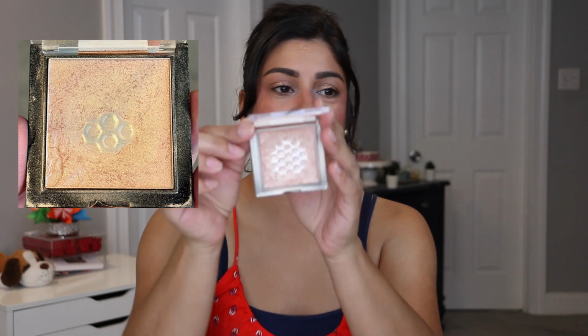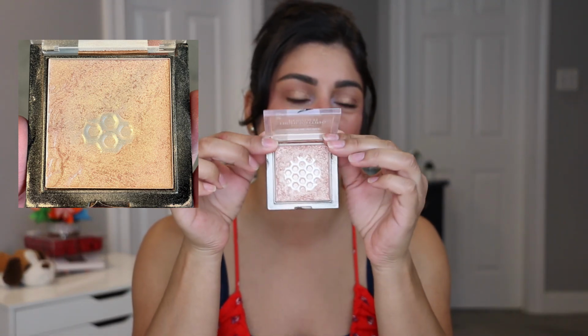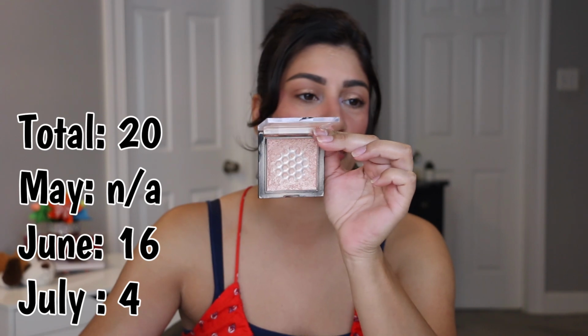All right, and last but not least is our new addition from last update. This is the Wet n Wild Highlighting Powder in Precious Petals. When I brought this in, it already had pan on it. It already had usage on it, and I wanted to finish this off. So I will share with you guys where it stands now. As of today, here is what it's looking like. As you guys can see, I have expanded the pan and worn down the product quite a bit. So far, we've had 20 uses in this product, 16 in June, and obviously 4 in July.